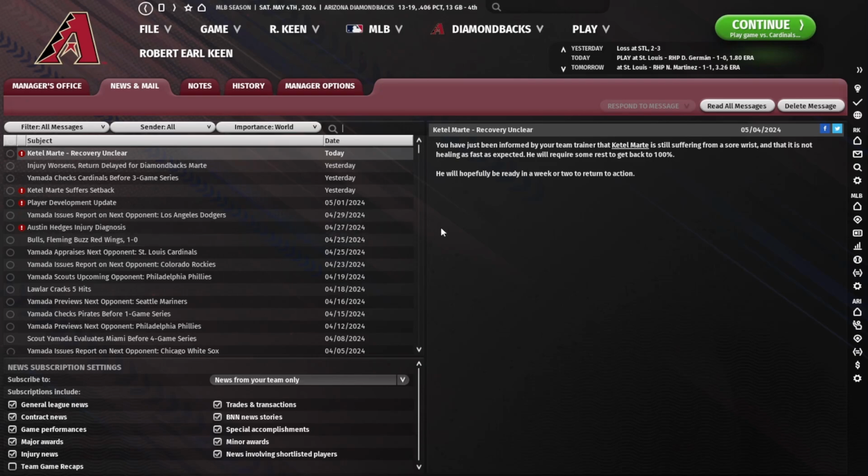I was trying to avoid something like this happening by putting him on the IL, because I was like, oh, he's only out for like a week. It was like 6 days with a sore wrist. So I was like, oh, I'll just put him on the IL, be cautious. And he's suffering setbacks while on the IL because, of course, that's my luck.